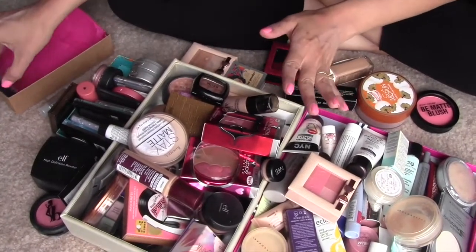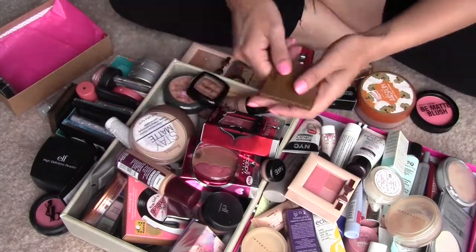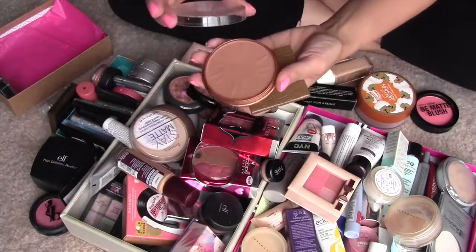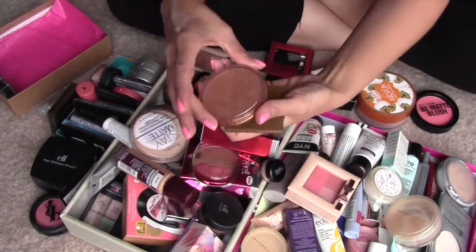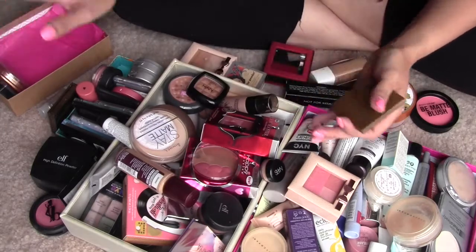I'm going to try to separate each one to what they are. So bronzers I'm going to stick over here. Let me just find all the bronzers. Okay, so this one, I like this one. This is from Rimmel. This is a natural bronzer. I'm not very good at using them, so I'm trying.